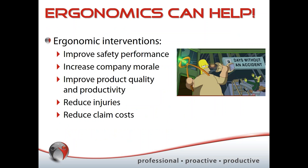Ultimately, ergonomics can help. I think we all know that, right? That's why you're here. Ergonomics improves safety performance because we're preventing injuries in theory. It increases company morale. It increases productivity and quality of work, reduces those injuries, reduces claim costs, all of those connected elements, and many more things. I could ask you to draft a list for me right now, and you'd probably come up with 10 other things to go on that list. We know ergonomics can help. The question is, how do we calculate it well?